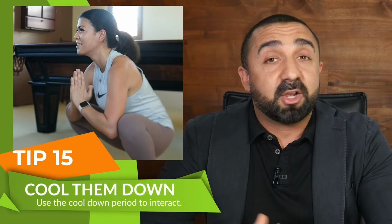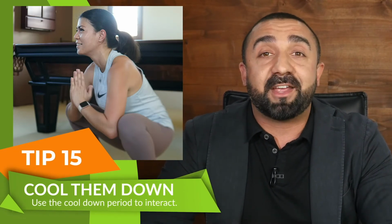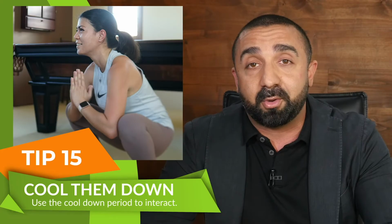Tip number 15, cool them down. This is not only good practice anyway, but also a chance to make announcements. Take those 5 minutes at the end of class and give them some stretches to do with 30-second holds. During these stretches, let them know about things you have going on, special weekend classes, virtual activities, referral programs, or anything else you want to bring awareness to. Use it also to congratulate and shout out new members or trial members as well.